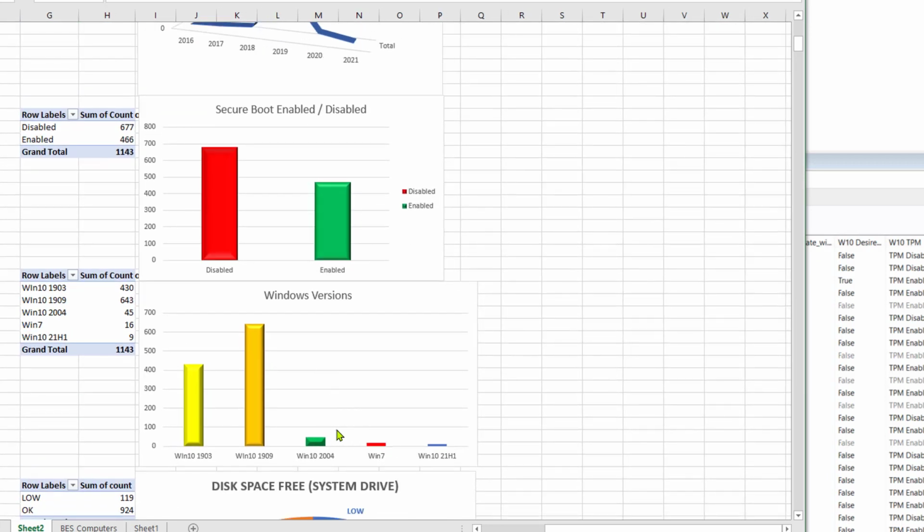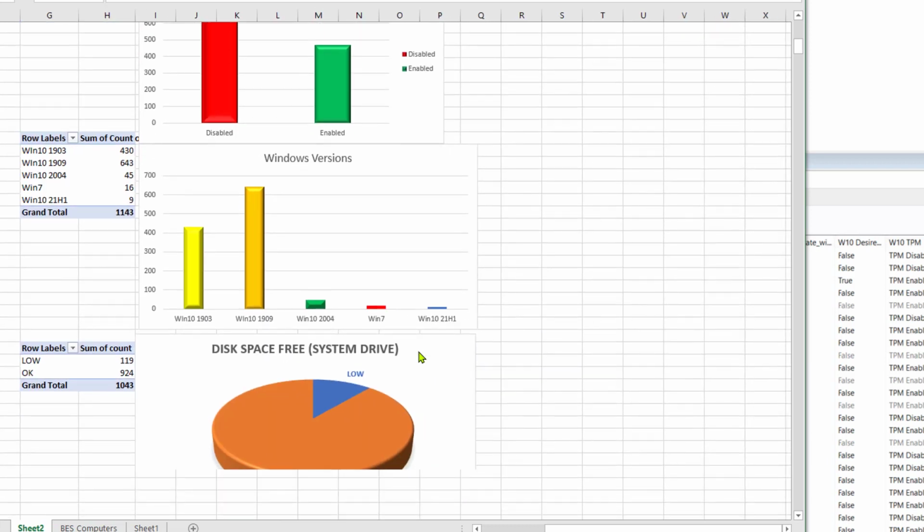Windows versions, we got some in the green. Obviously, these guys can go. Most of them are at 1909 in their environment. I know talking to them during the pandemic, people going home, they didn't aggressively keep the desktops up to date, something that they're going to have to deal with. But hey, again, long way to go before they adopt Windows 11.